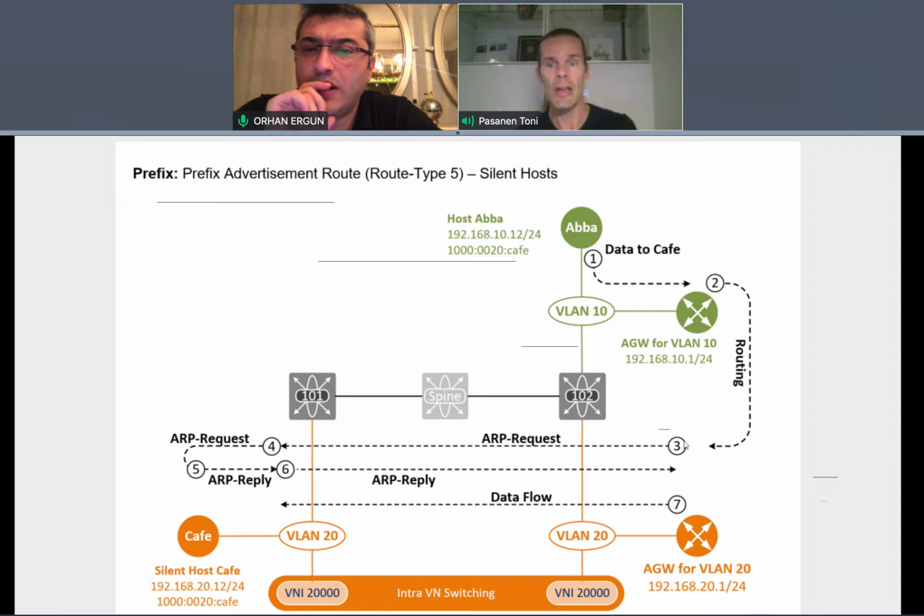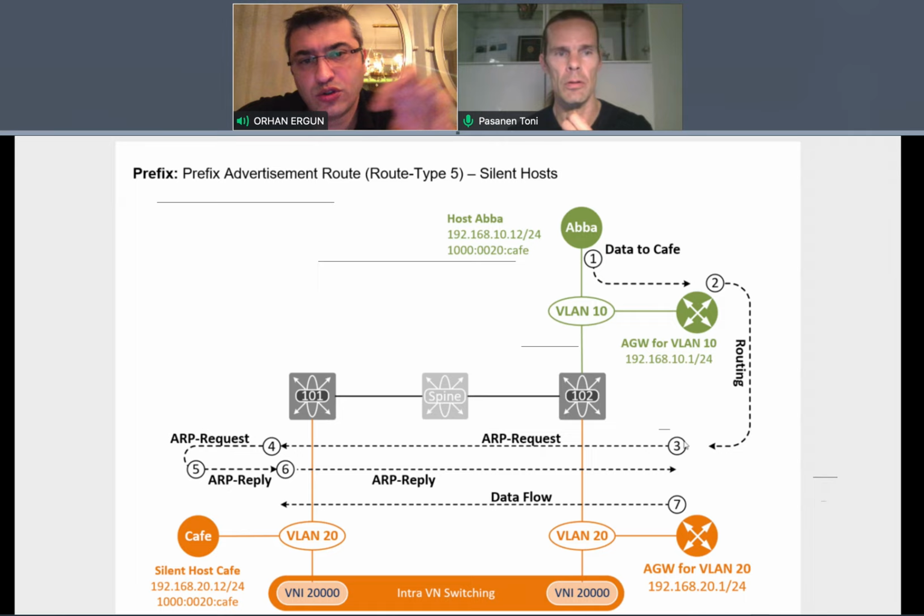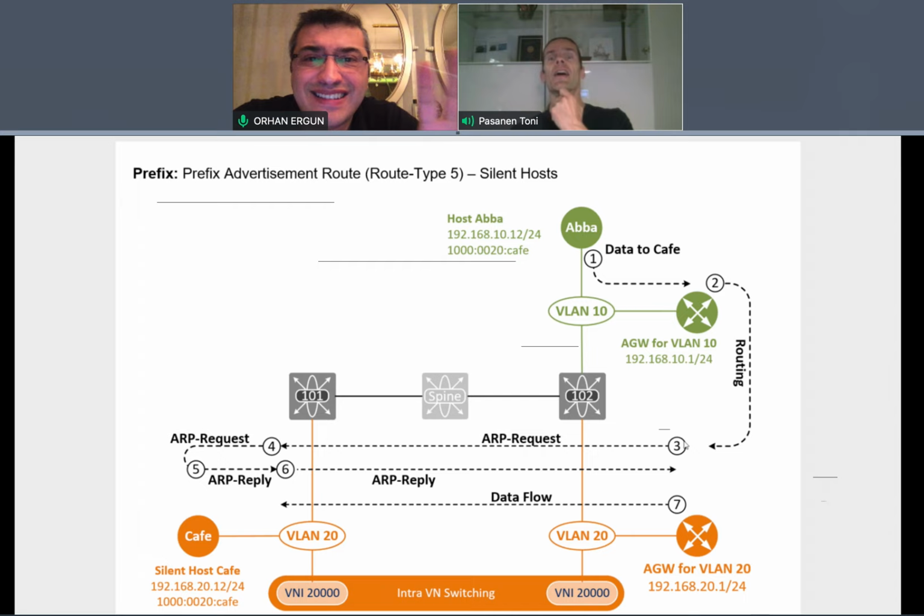One question: why are we using a separate device, AGW, rather than leaf switch 101 or leaf switch 102? Why didn't we just use 101, 102? Do you need an extra gateway there? No, those SVIs are configured in one switch. AGW is basically an SVI on 102. So for clarification, you drew it that way, right? Yes, precisely. This is not a separate device. It's an Anycast gateway. Excellent.